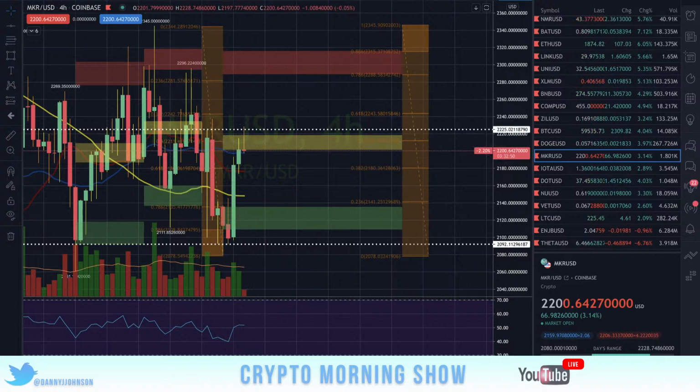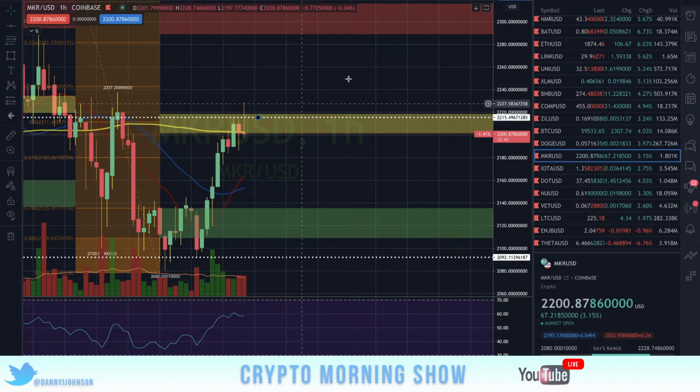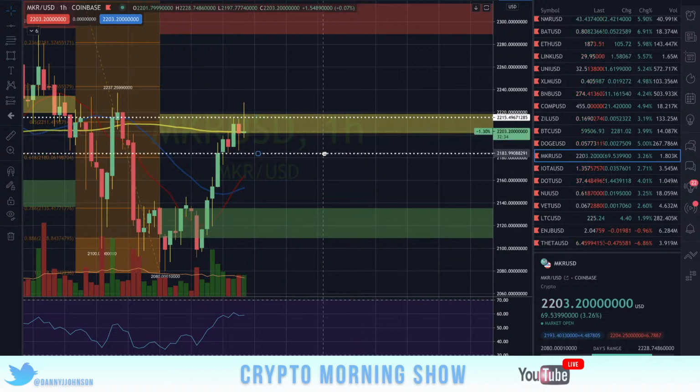So finding resistance, we'll go over to the 1 hour. Hard to see in these wicks here. There we go. Resistance is going to be at 2215.49. Still blows my mind. This thing is $2,000 now. It's crazy.